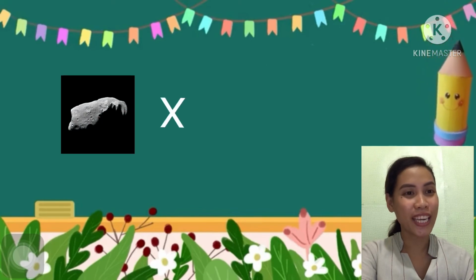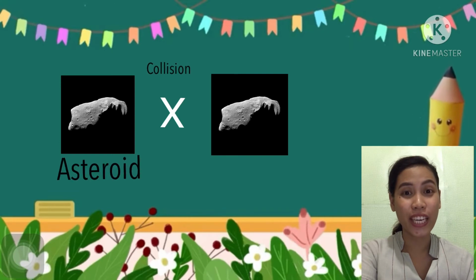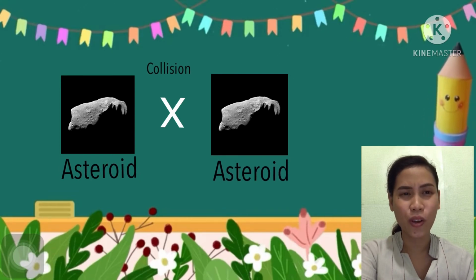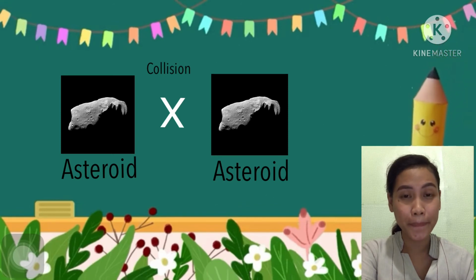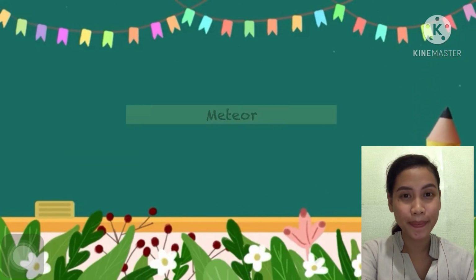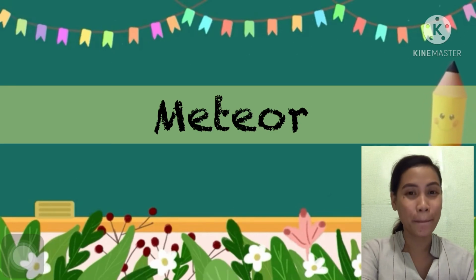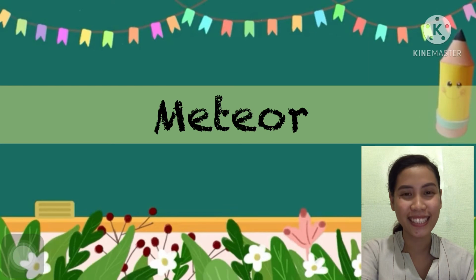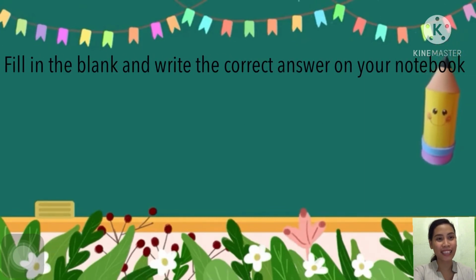The last one. When there is a collision of an asteroid and another asteroid, what celestial body can form? Yes, a tiny fragment which is called a meteoroid or meteor. We are in the last part of our lesson, which is the assessment. Can you fill in the blank and write the correct answer in your notebook?